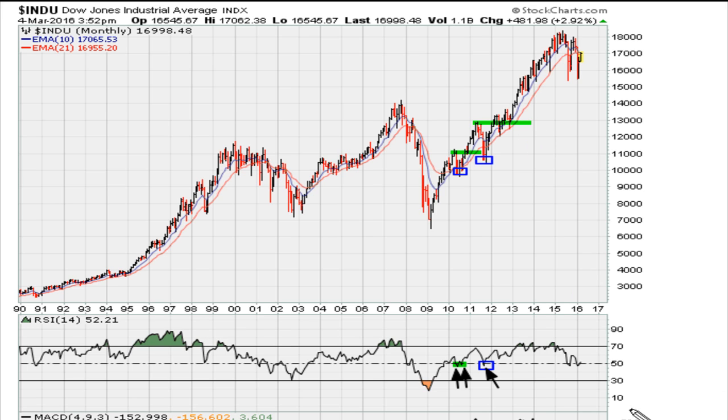So if we are holding here on the monthly for the market, especially for the Dow here, double bottom support, assuming it holds, it suggests that we should not be surprised that in the coming months we eventually grind our way higher and even tag new highs.